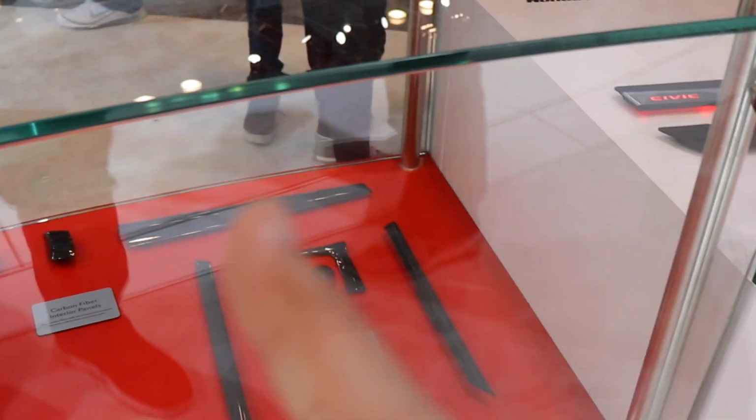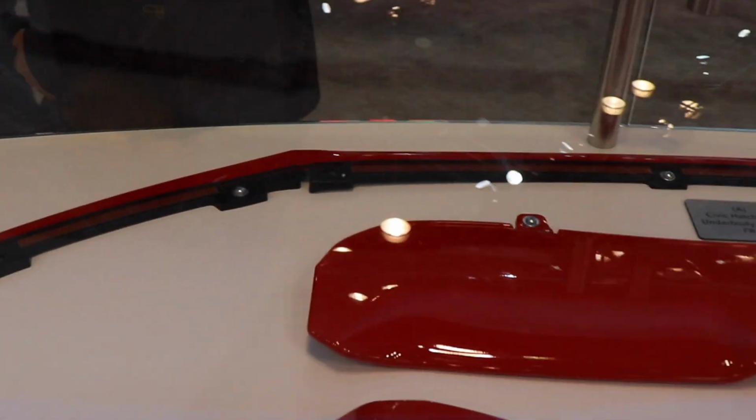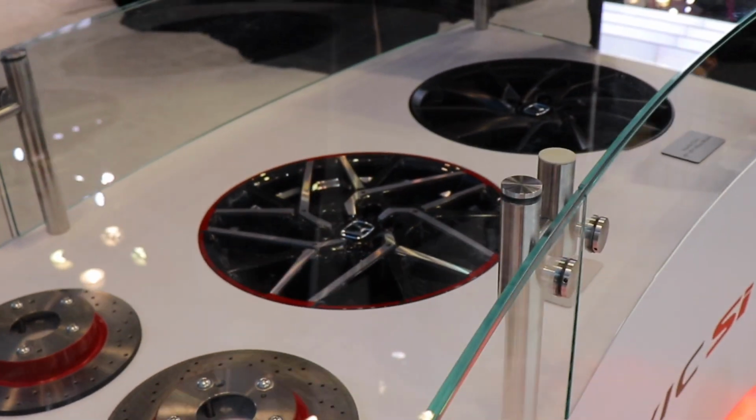All right, for my JDM people out there, here are all the JDM parts straight from Japan. So you get all the JDM swag you want here for your Civic. Legitimate JDM parts, you guys.